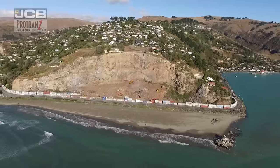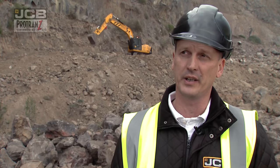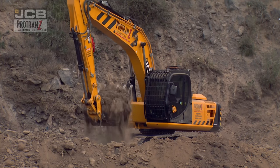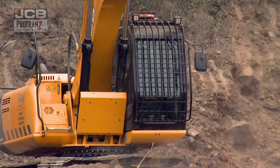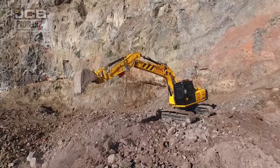We're very proud of the relationship that Clark Equipment has with Protranz, and we're very proud of the fact that we can supply what we think is a premier product, JCB, to Protranz. We've got three JCB diggers and a JCB telehandler. We bought two for a start, and the guys have been absolutely happy with them. That was what turned us towards this machine here.